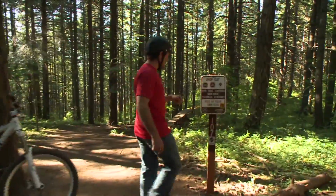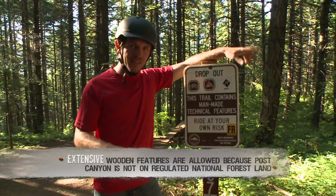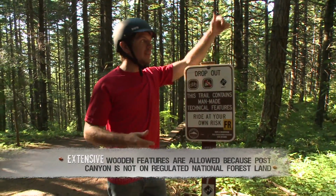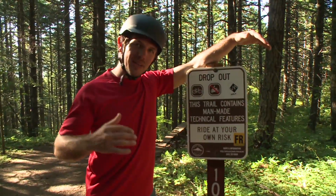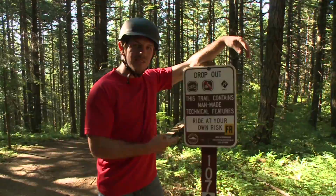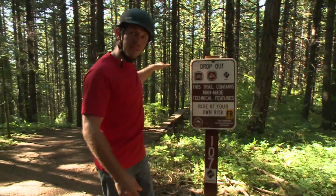And this is why I came here, dropout. This is the Big Daddy track of all the tracks in here. Now, when I first came here, I did the pump track, I did middle school. Now it's time for me to graduate to the big leagues. And as you can see, this is a very dangerous route. It's an advanced track with big features.